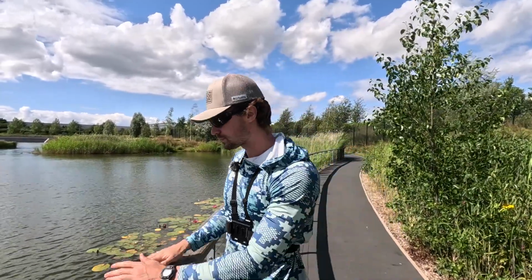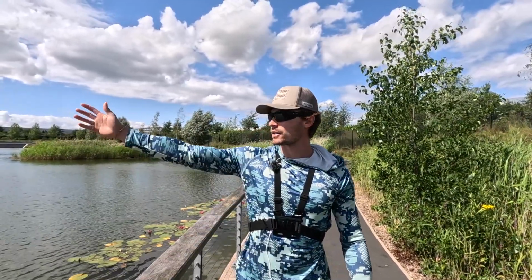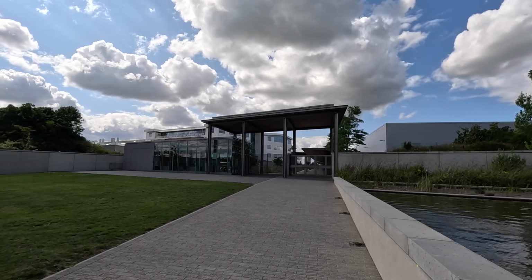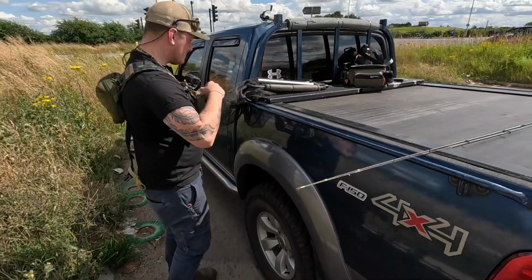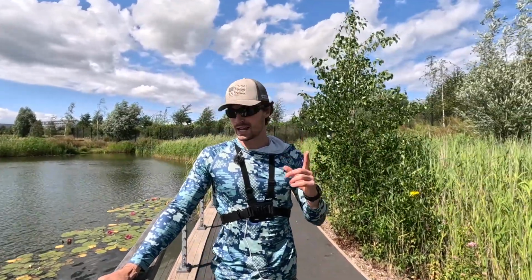Yeah. But that goes to show, this is the first urban spot that we've hit. There's factories everywhere, businesses, offices, main roads, highways. Like we are on the outskirts of a city right now. Yeah, this is not in the sticks. I think the next spot will be a bit more in the sticks.